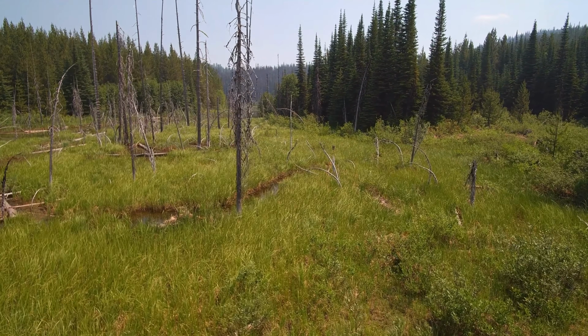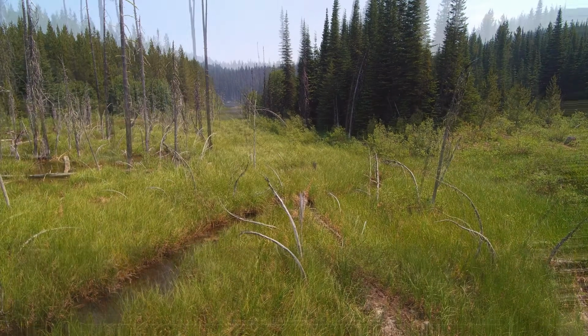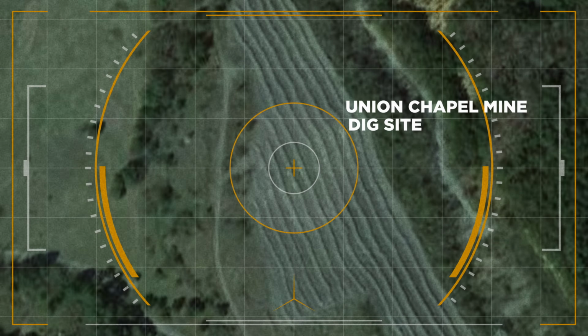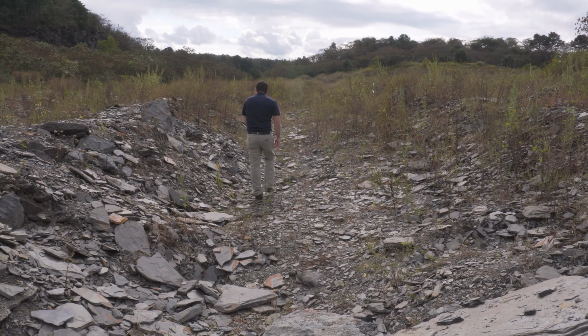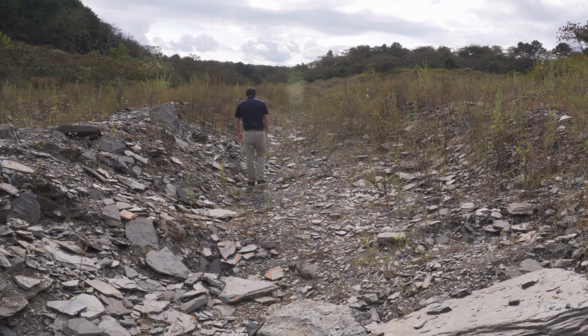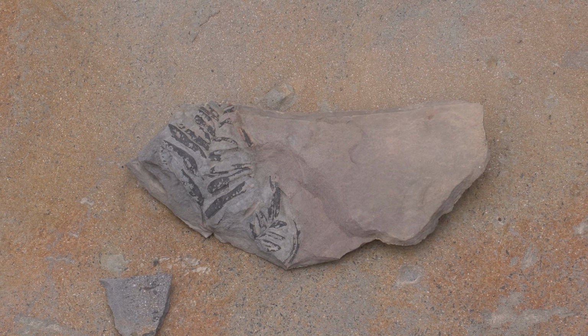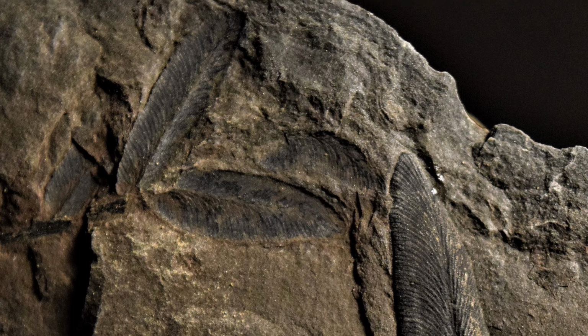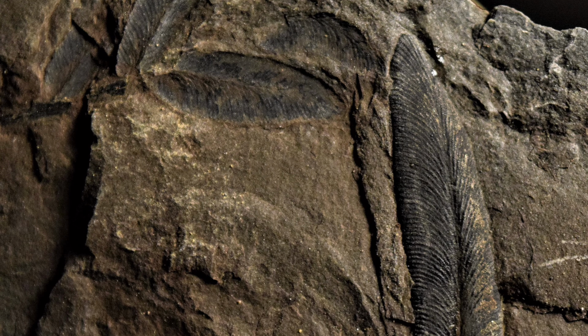Dozens of species of plants and animals inhabited the swamp forests of ancient Alabama. The Union Chapel Mine fossil site near Jasper, Alabama, is one of the best places on Earth to find traces of these ancient ecosystems. The swamps and wetlands of the Carboniferous period were filled with an amazing array of plant life, including giant lycopsids, horsetails, tree ferns, and primitive seed plants with fern-like leaves.